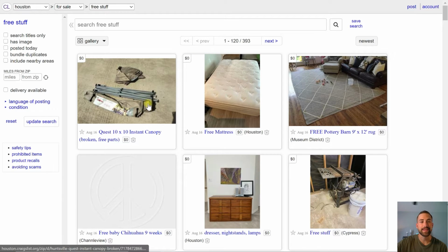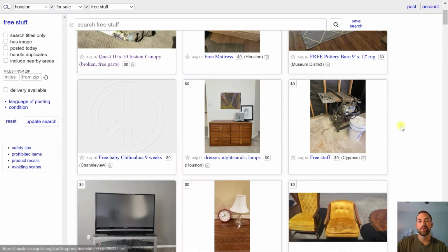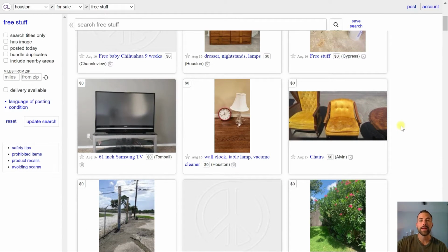And when I say random crap, I mean it. Like you can see, here's an instant canopy, a free mattress. Didn't mean to click that. But what we're really looking for, and what I think probably will work the best, is if you find electronics that are working, or if you find furniture. That seems to be the easiest.